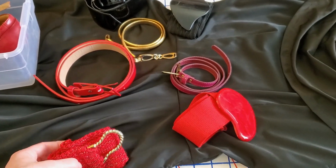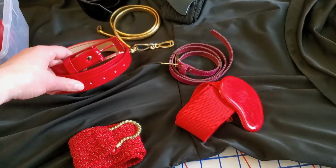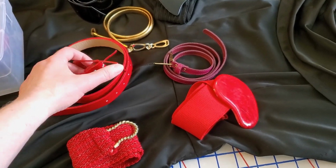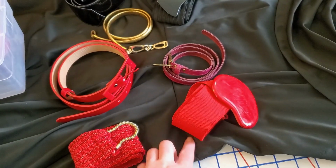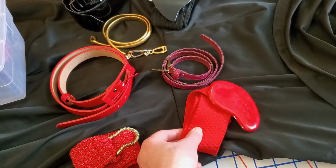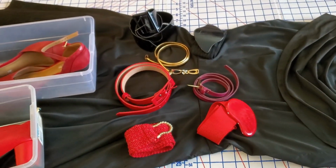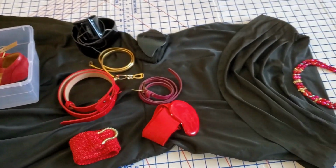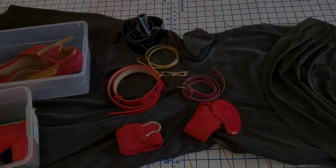I do love me a stretchy belt because they're comfy. I feel like with these kind of thinner guys, I would need to sew on some little belt loops to hold this in place. The thicker ones would probably stay okay by themselves. All right, I gotta try this on, put everything together. I'll show you the winners.